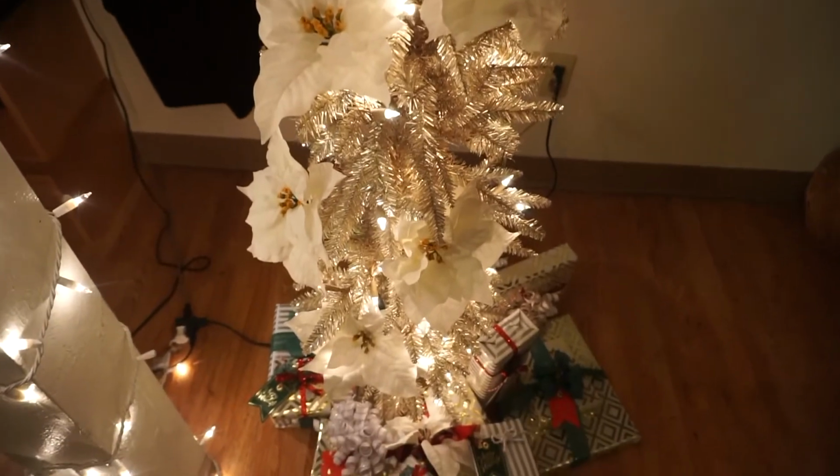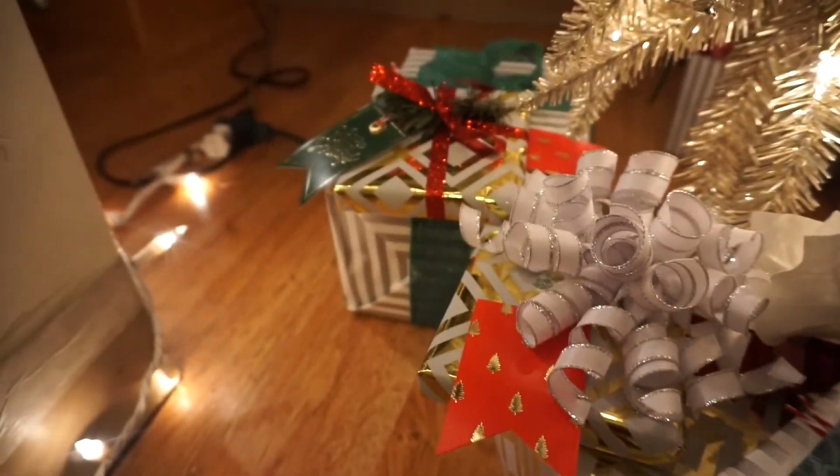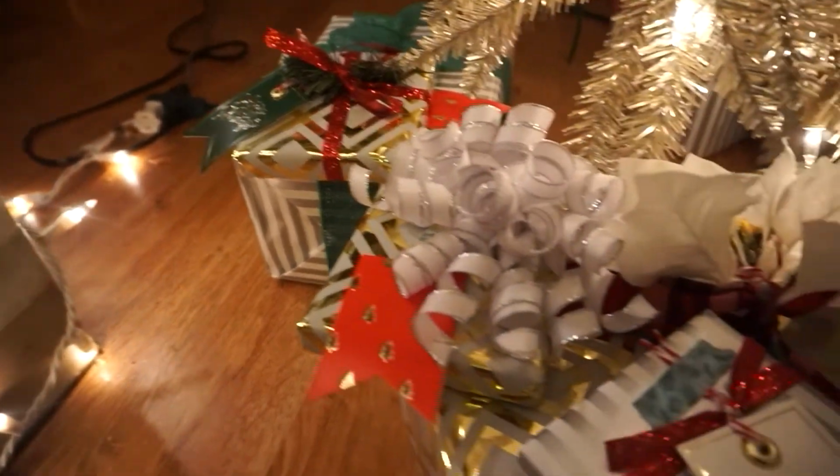All of the gifts are officially wrapped and placed under the tree. How cute they turned out. So fun.